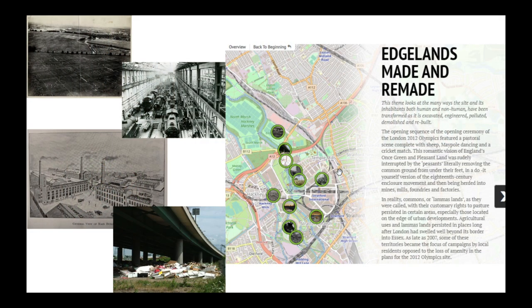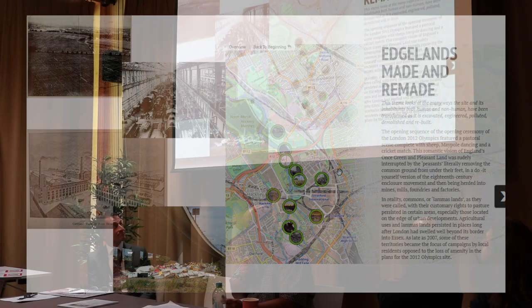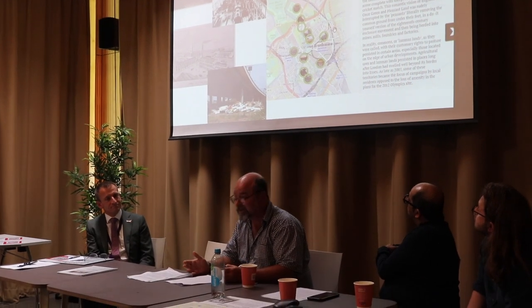And then edge lands. This looks at the many ways the site and its inhabitants, both human and non-human, have been transformed as this site's been excavated and engineered and polluted and demolished and rebuilt.